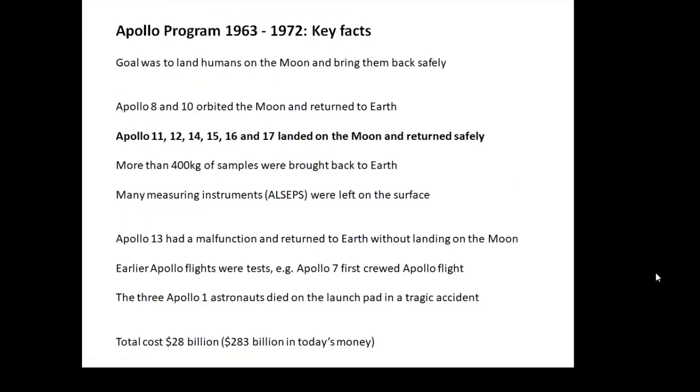Very famous manned missions, the Apollo program. We need to know a bit about the Apollo program from 1963 to 1972, and its goal was to land humans on the moon and bring them back safely. Here are some key facts about the Apollo missions. Apollos 8 and 10 orbited the moon and then came back, and then Apollos 11, 12, 14, 15, 16 and 17 landed on the moon and returned safely.